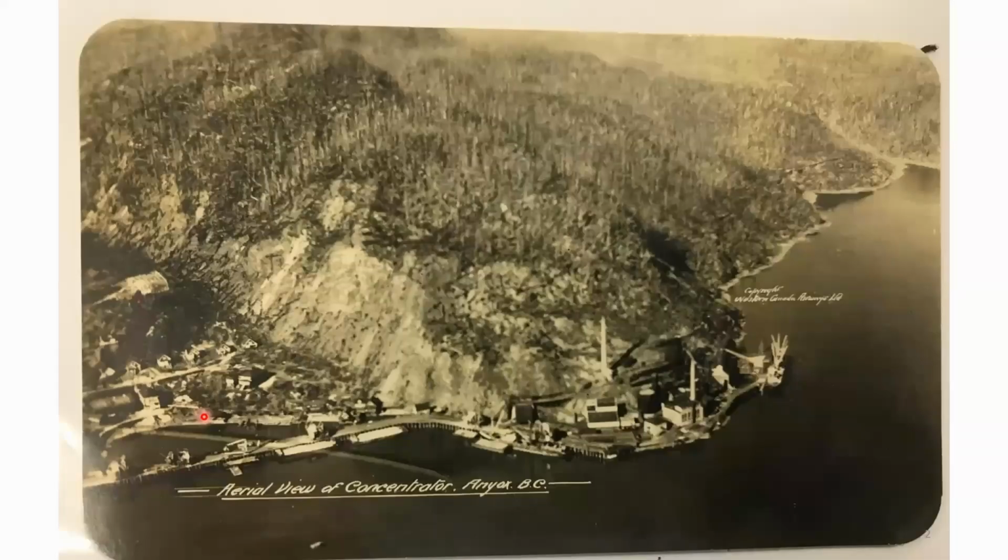This is an aerial view that must have been taken just after 1921. Unfortunately, like so many things, somebody put a title on it which was wrong. It's not the concentrator, it's the coke plant. And if you can see my cursor, there's the coke plant. This is the end of the railroad on the dock. The railroad runs all the way around there, all the way along there, and keeps on going to the left. I'll show you that in the next photo.